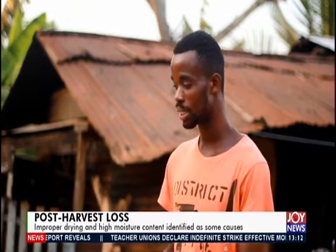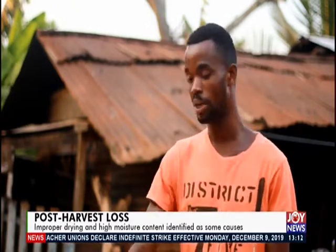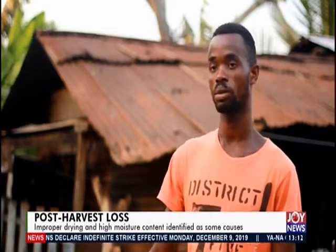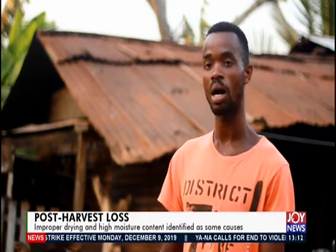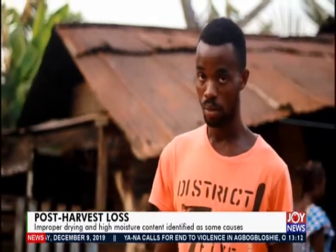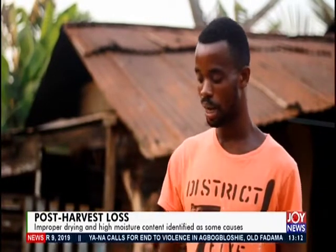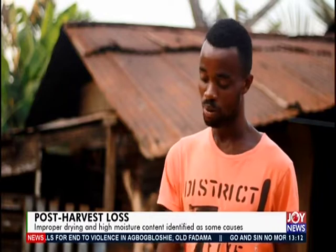I dry it this way because it can last for even a year. No pest can get into it after it is dried. With this, I might not even lose any of them. When it rains intermittently, it will take a month to dry, but if it is sunny all through, then it will take about 2 weeks to dry. So we are more than 1 month.